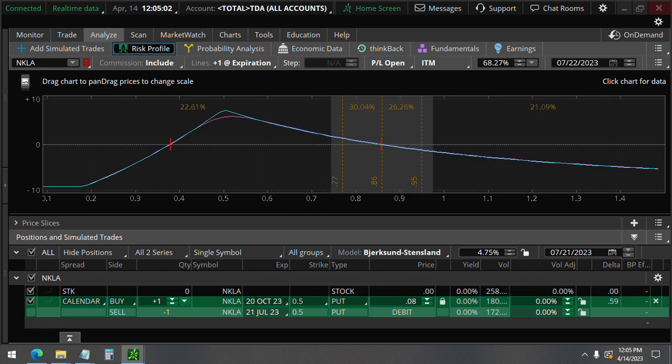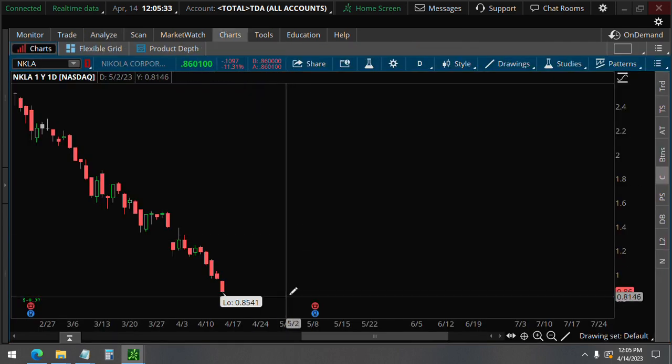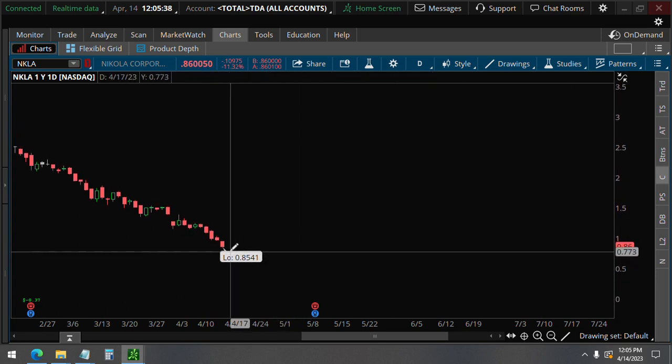So now it eventually expires, and now we have just this blue line where your break evens are very clear here. So what is that break even at the expiration? It is at 0.85, right? And here about 0.38. So that's the projection. It won't drop below 0.38 and it won't rise above 0.85. So that is our prediction for Nikola, NKLA, based on the unusual options.